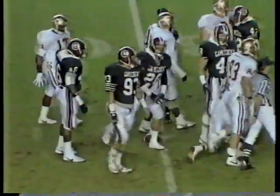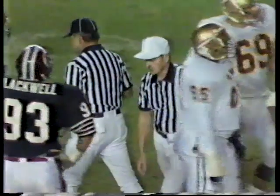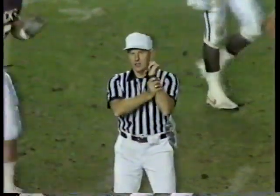Victor Floyd. One of those experienced senior tailbacks we talked about earlier. There is a flag on the play. And to the sidelines, we'll go to Chris Fowler.